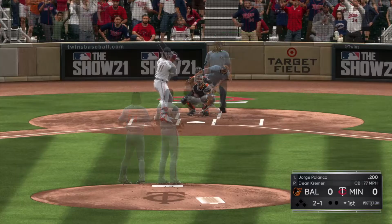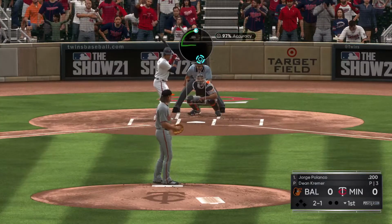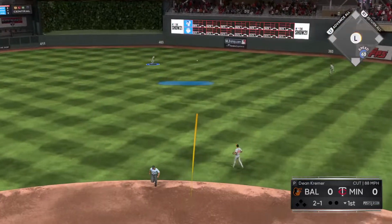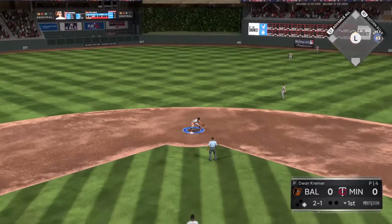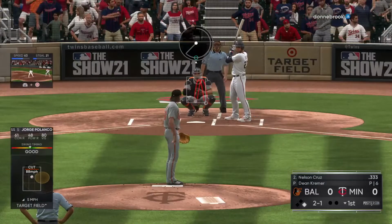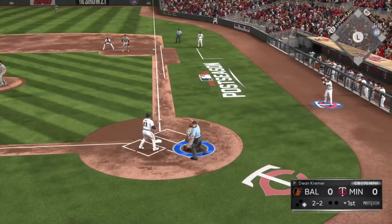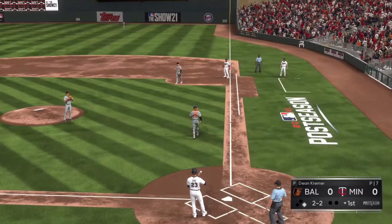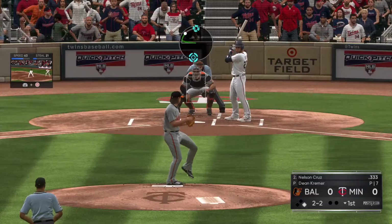Two and one now to the Twins' leadoff man. Lined hard toward right center, and that finds some outfield grass. It's a base hit. Batting second, into the box, Nelson Cruz. This one's in the dirt, but it won't skip away far enough for the runner to advance. Polanco on at first, nobody out.